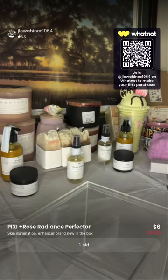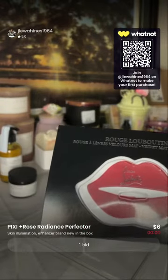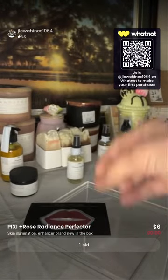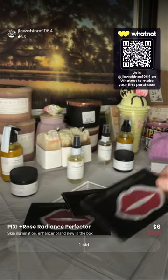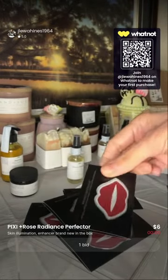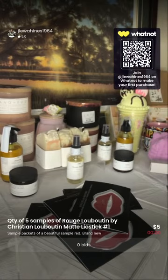Okay, I'm going to run 5 of these Rouge Louboutin by Christian Louboutin. It's a velvet matte lipstick, so I'll do 5. These run from $3 to $10 a piece, depending on who you buy it from. So you'll get 5 on that one, and they're going to go for $5. So $1 a piece.